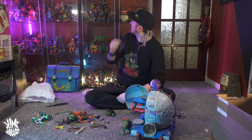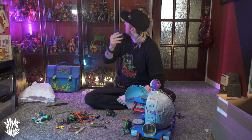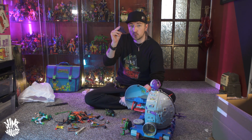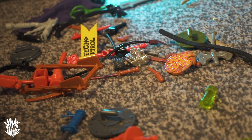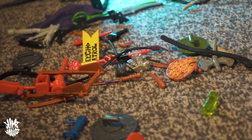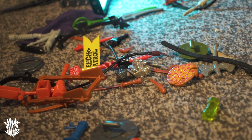Shredder's cape, always nice to have, because you quite often find them without his cape intact. I don't even know what the condition of the cape on mine is like, so that might even go directly onto the one that I've got displayed. Rocksteady and Bebop, trash can lid shields. So yeah, just lots of nice little pieces that are really cool to own, and I've not even properly gone through the box yet.